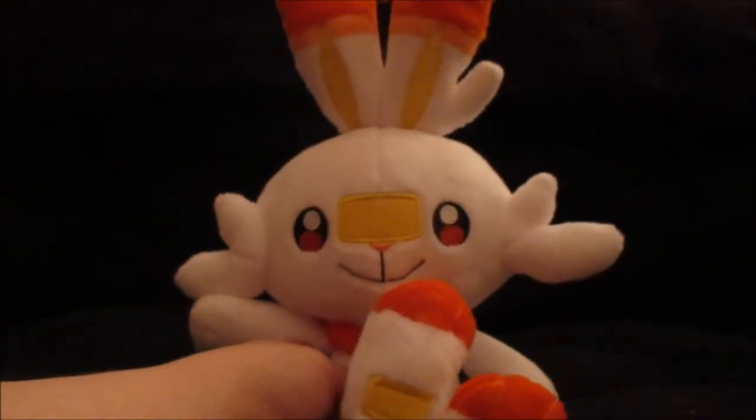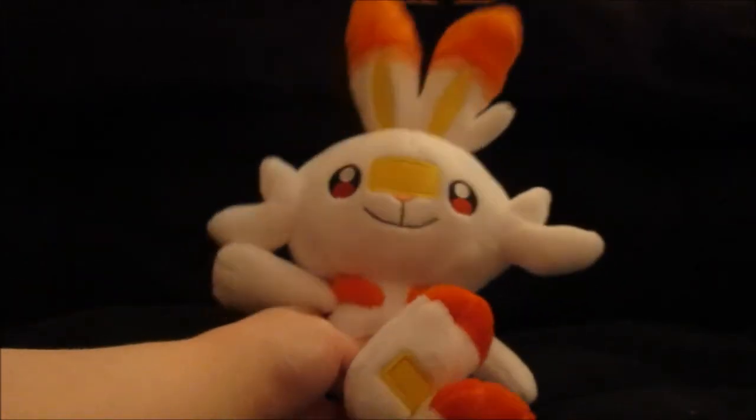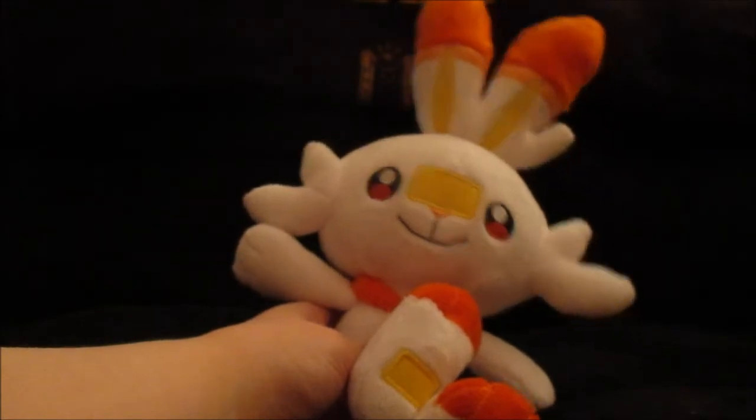And one more regular Pokemon plush, we've got my newest little favorite Pokemon, Scorbunny. This little guy is too precious, it looks great, and I love it. I don't know what else to say.